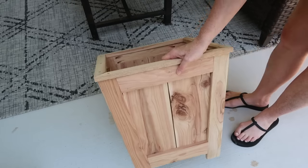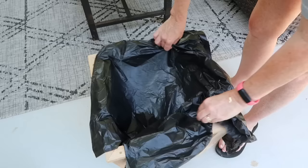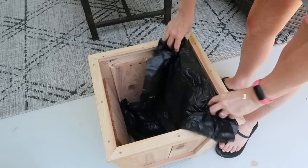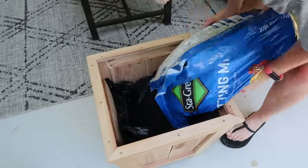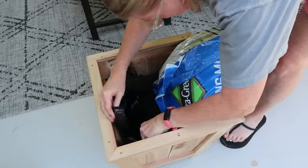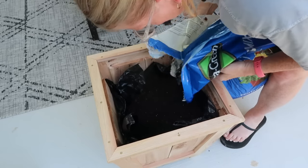This is a beautiful cedar planter that Marion made me for Mother's Day. He actually made me two of them, and he had seen where you could take plastic bags and line them and then put your potting soil in them. So this is just a temporary thing. I may go back and put a planter in it eventually. And I also am going to either stain them or paint them.